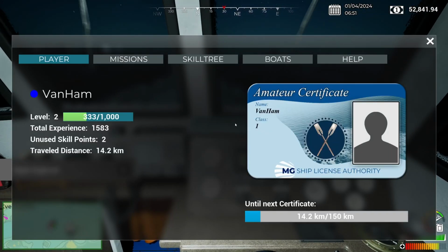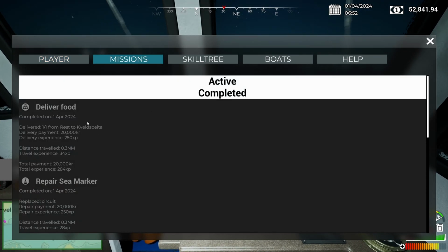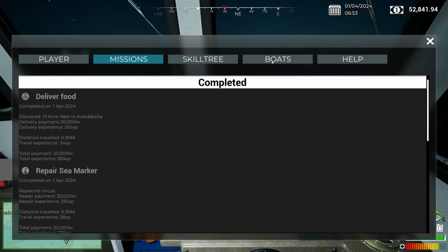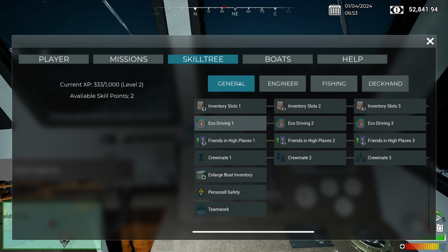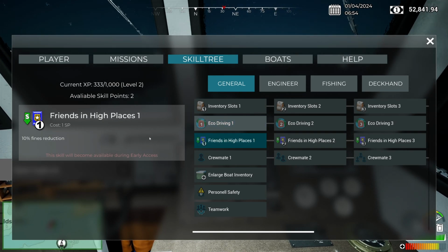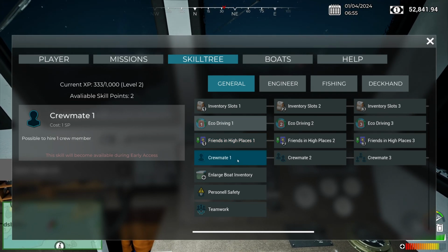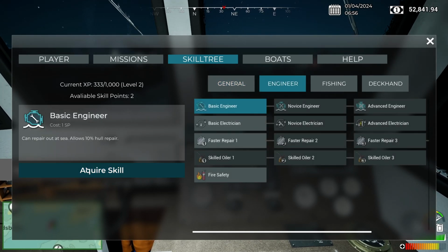Okay, we do have a logbook here. Like I said, the logbook shows you our missions that we've done, active and completed. And that's about it. So we've got a lot to get through. We'll probably put on some skill points also. We've got general, inventory slots, and eco driving, which is going to help with 10% less fuel. Friends in high places gives a 10% fine reduction. Ooh, that could be good. Crewmates +1 makes it possible to hire a crewmate, so we'll get into that sort of stuff later. Engineer wise, basic engineering can repair out at sea, allowing 10% hull repairs.